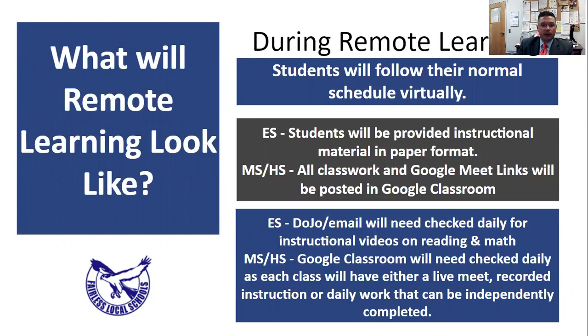At the middle school and high school, all classwork and Google Meet links will be posted in Google Classroom. So students in the middle school and high school will log into their period one Google Classroom. And in that classroom will be either a link for live or pre-recorded instruction, or potentially even independent work that can be done. Then at the completion of that class period, they'll move on to the next class period and will continue doing so for the duration of the school day.